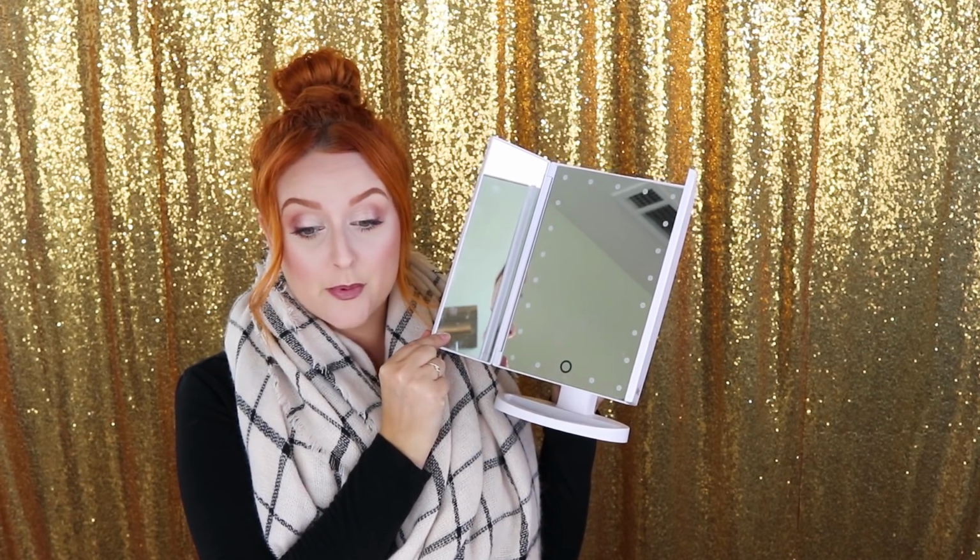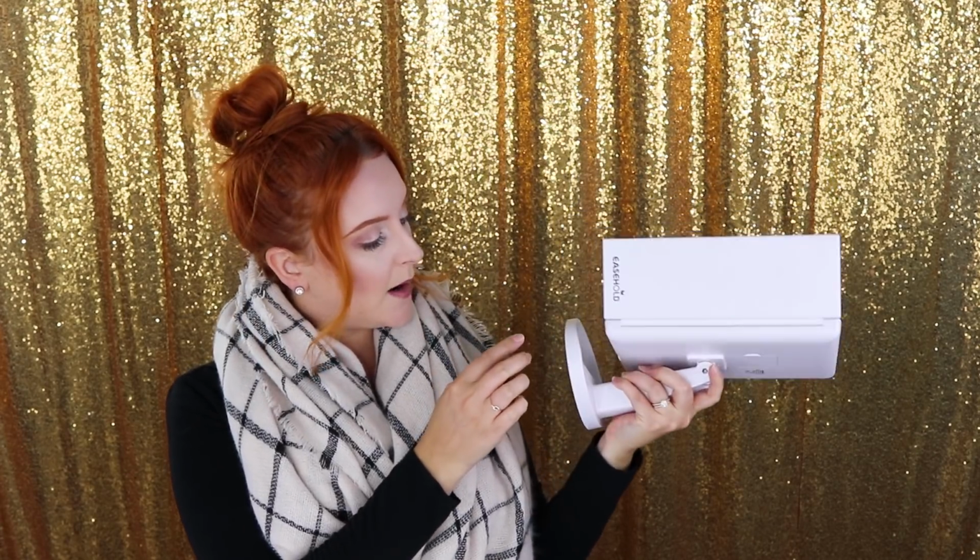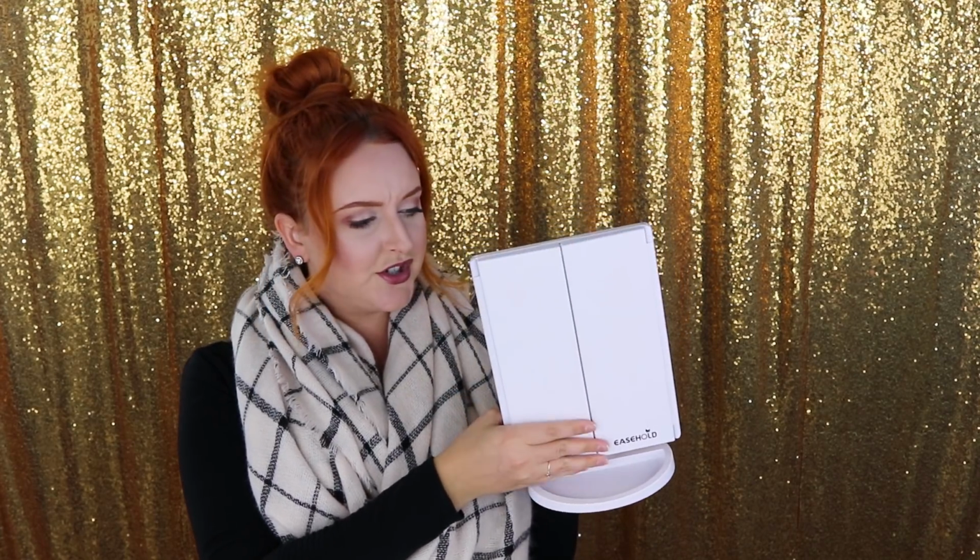This isn't battery operated. Well, you can put batteries in it, but I don't. It comes with a charger right here, and you can just plug it in and charge it, and it'll hold the charge for a while.